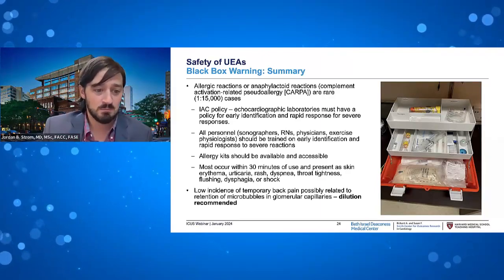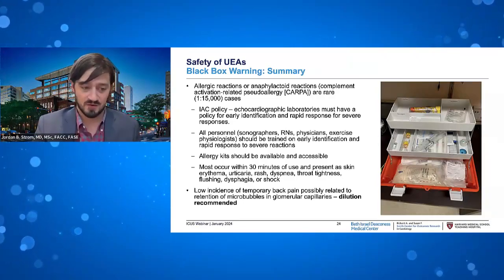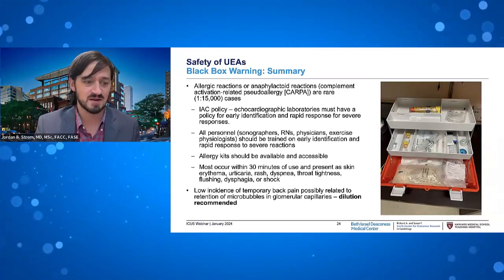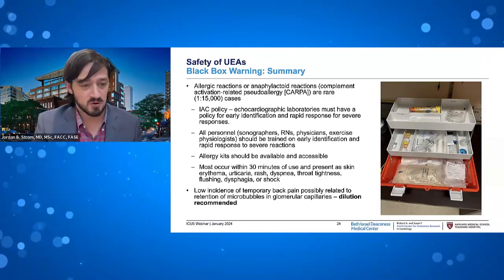In general, most of these present immediately, but most present certainly within 30 minutes of use. They present as skin erythema or flushing, urticaria like hives, rash, shortness of breath, throat tightness, trouble swallowing, abdominal pain, or shock in the most severe cases.